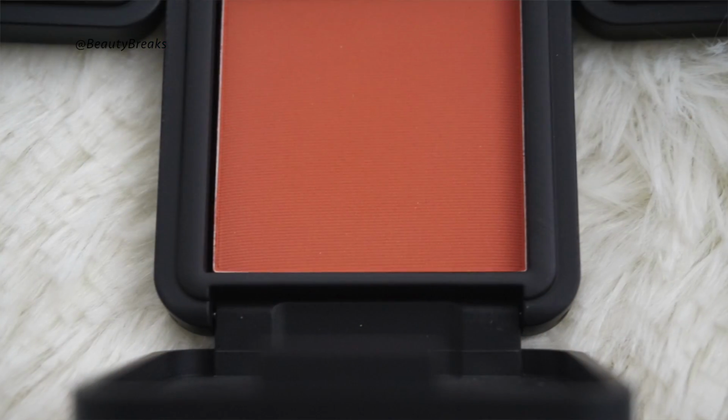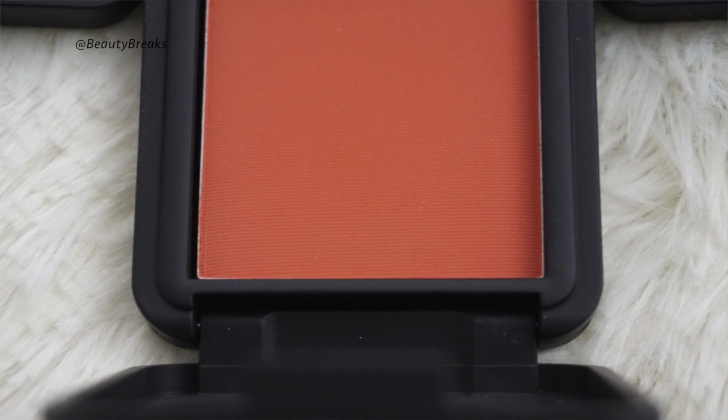Okay, so then I picked up 2 of their matte eyeshadows because I wanted to try them out, and I am using both today. The first one, this is shade 107, and it's an orange shade. If you guys know me, you know I love these types of eyeshadow colors, and this is what it looks like. It's like a burnt orangey red kind of shade. The box looks more orange than the actual eyeshadow, but it is a beautiful shade.